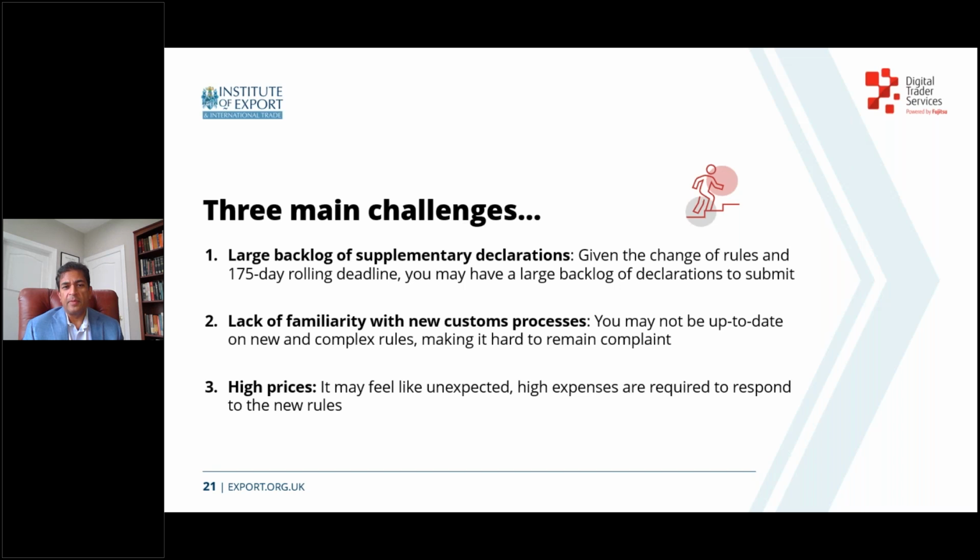Two, there is a lack of familiarity with new customs processes. There are many traders who have never really had to do a customs process because they've been trading entirely within the EU, as it then was, EU28, prior to the UK's departure.